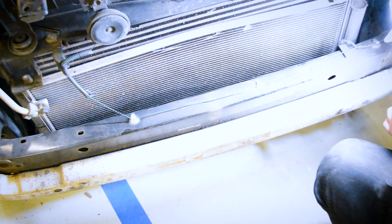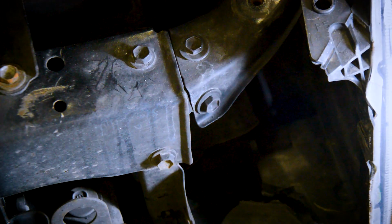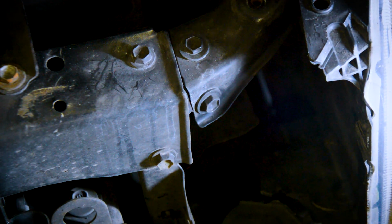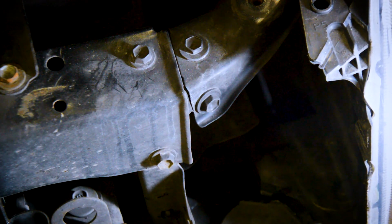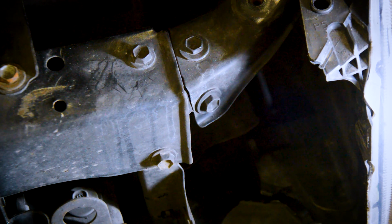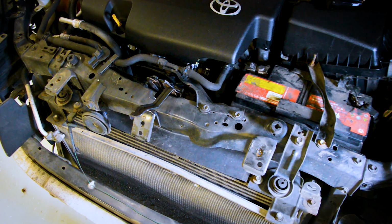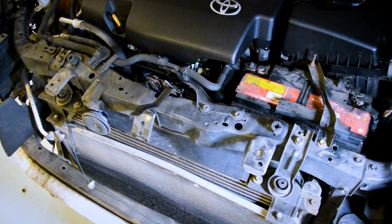So if you cast your eye down here, you should see 1, 2 bolts, 3, 4 bolts, and it looks like everything is just bolted on and off on the front end here. Even this bumper bar at the front is bolted on, so it looks like I could just buy a new one and bolt it on. So it's going to be a pain, but I think it's doable. I'll have to price up some parts, see what's what, and then we can go from there.